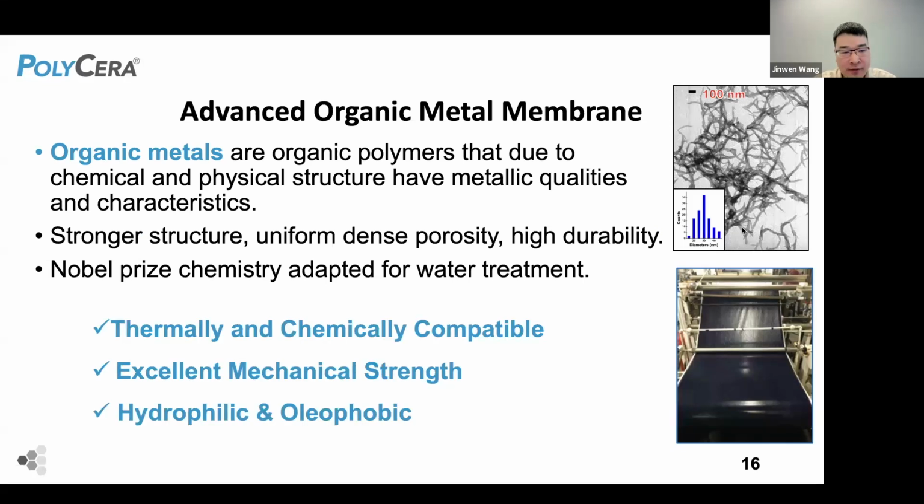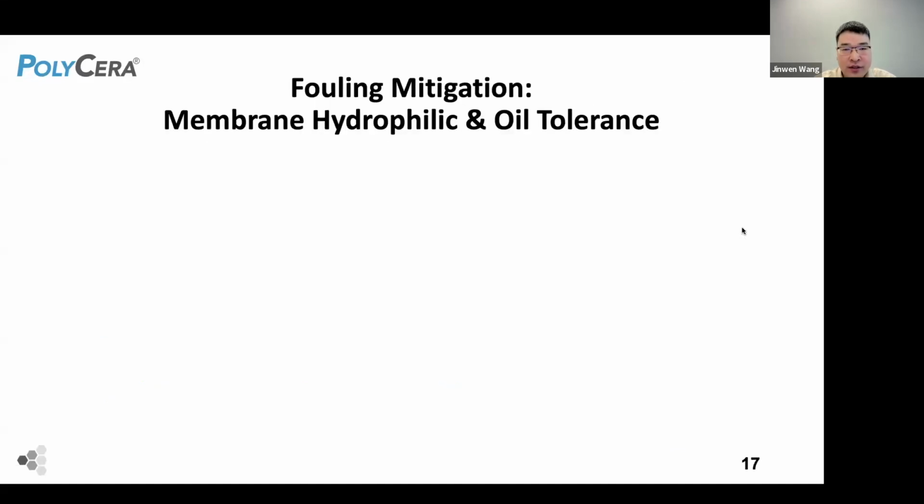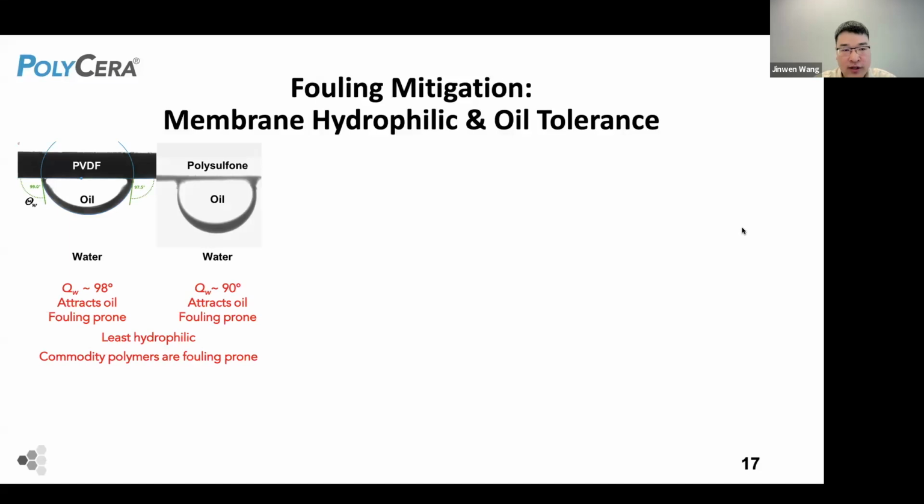The main feature is that the organic metal membrane is thermally and chemically compatible with produced water, and it has excellent mechanical strength, for example, no fiber breakage, and it's not as fragile as ceramic membranes. It's also intrinsically hydrophilic and oleophobic, which is suitable for oily produced water treatment. In terms of produced water fouling mitigation, the first is that it has to be hydrophilic and oleophobic, like oil tolerance.